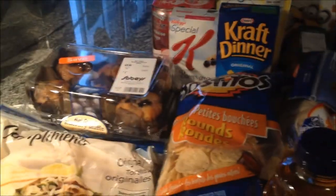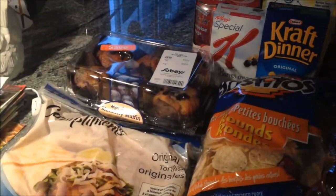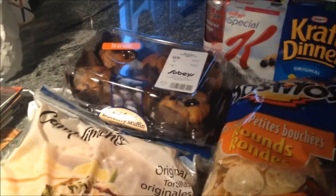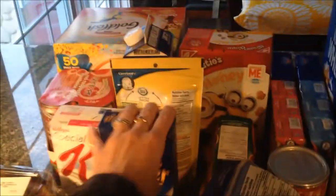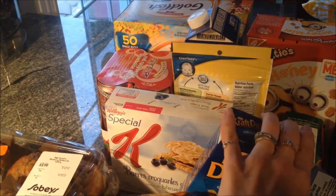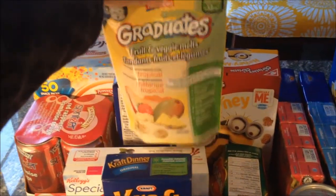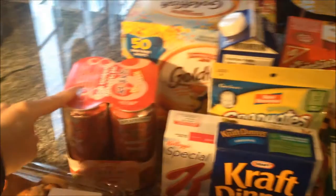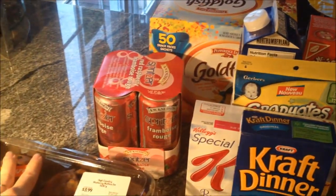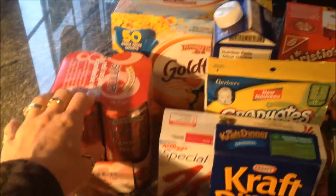A lot of these things are mostly for different recipes. Tortillas for some, they're like these chicken, barbecue chicken burrito things. Muffins, those are for camping. Tortilla chips, Kraft dinner. These like pastry bars, I like those, the kids like them. These yogurt melts, I had a coupon for that from one of my coupon apps. These are like a carbonated fruit juice, those are for camping.